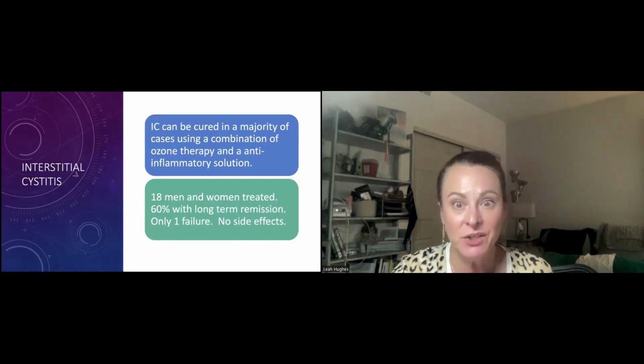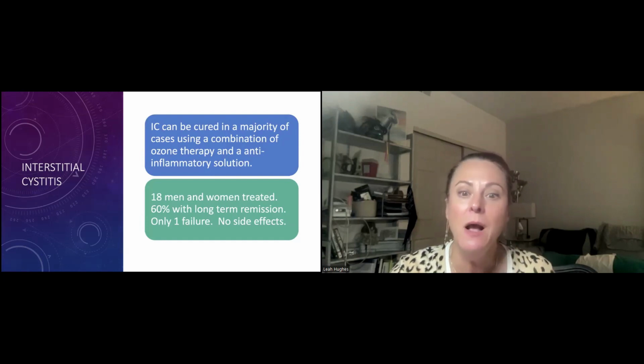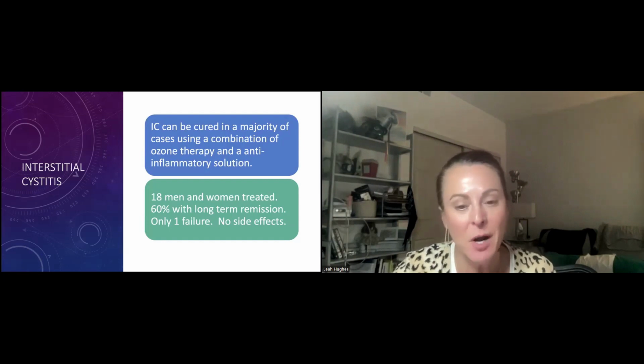I touched on interstitial cystitis. It can often be cured in a majority of cases when we use this in a combination with an anti-inflammatory solution. Interstitial cystitis comes from the bladder. If you've ever been to the hospital or you had a baby, you might have had a Foley catheter. That's a tube that we put in your bladder.